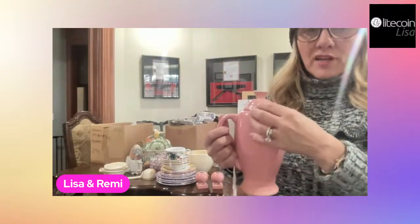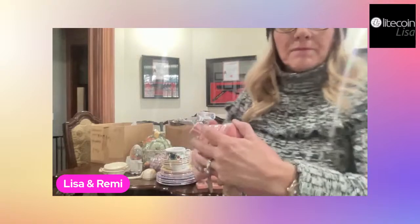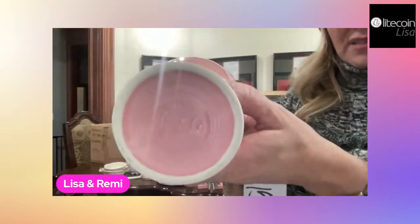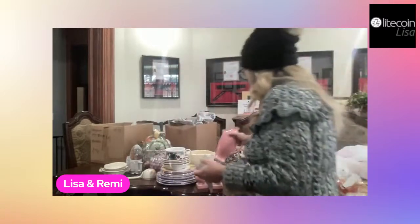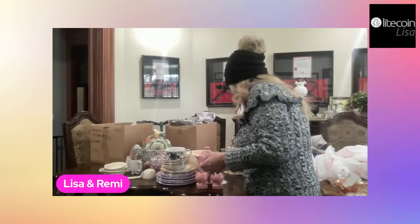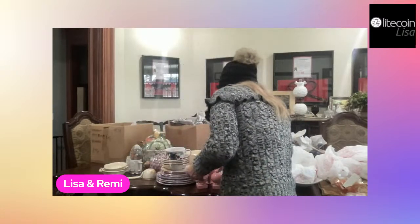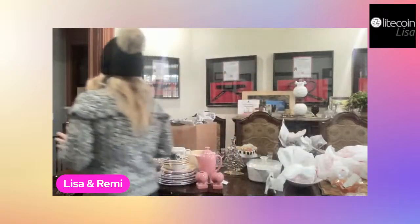Usually the tall, thin pots are coffee pots, and the little short, fat ones are teapots. You can see the Fiesta stamp on it. So that is like vintage Fiestaware. Super cool. What? They were trying to sell it for $300. That's not what we paid for it. But we'll see what they're going for online.